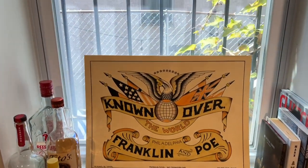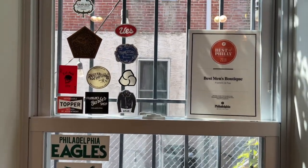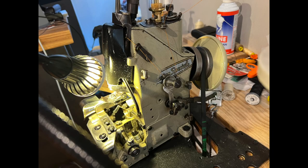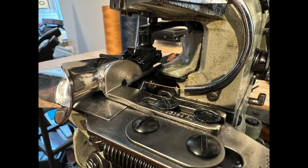And then here, it's a sign about Franklin and Poe, known the world over. I'm pretty sure they are. And another shout out to the Philadelphia Eagles, Super Bowl champs. Let's not forget that. Best of Philly retailers. And now we'll take a look at the chain stitch. But first, let's get a few close-ups of the Union Special.